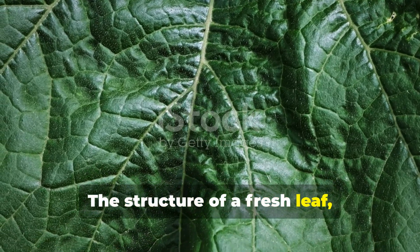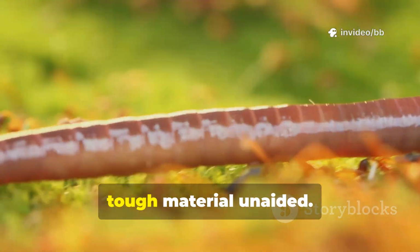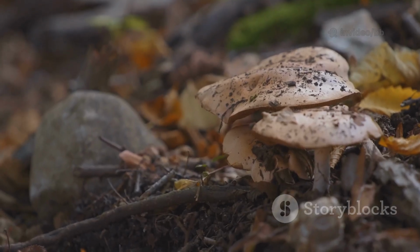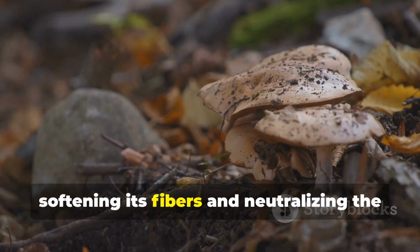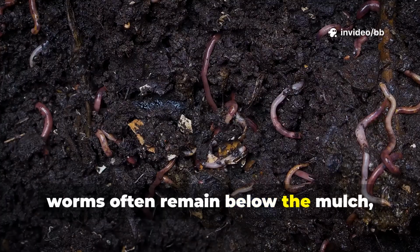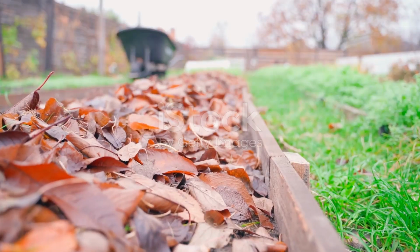The structure of a fresh leaf, with its waxy coating and tannin-rich tissues, resists breakdown. Worms are not equipped to digest such tough material unaided. Instead, microbes must first take the lead. Fungi begin weaving through the litter, softening its fibers and neutralizing the compounds that resist decay. In the meantime, worms often remain below the mulch, benefiting from the improved soil conditions, but waiting for the leaves to become palatable.